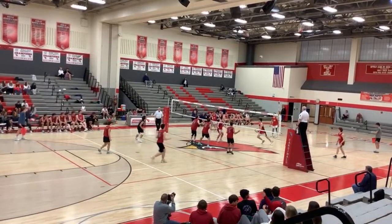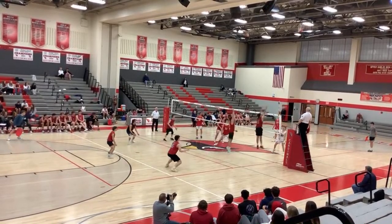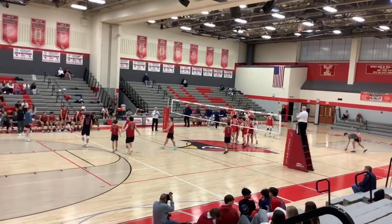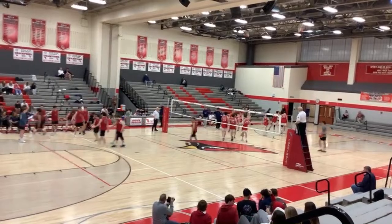And great serve, even better pass. Let's see if they run that middle. Oh, they didn't. Oh, my gosh, CB East just won the set. Oh, well, I did not expect that. Wow.